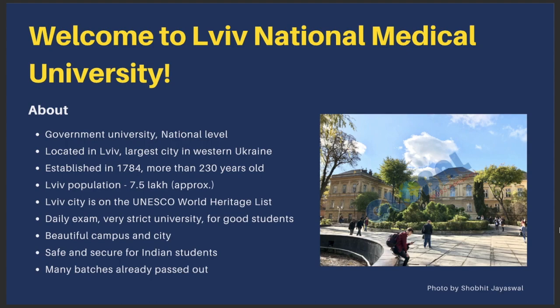The university is located in Lviv, in the western part of Ukraine. It is the largest city in western Ukraine, and it has a population of around 7.5 lakh people. The university is named after the location where it is located, as is the case for most of the universities in Ukraine. Lviv is a very beautiful city, and that is why it is on the UNESCO World Heritage List. Lviv is of great cultural and historical significance for Ukraine, and that is why it is listed in the UNESCO World Heritage List.